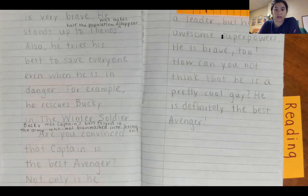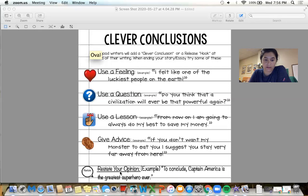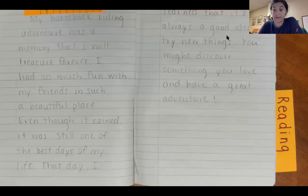So this was on the chart. I picked option number 5 here. I restated my opinion. Okay, now I'm going to show you my narrative piece, and I'm going to show you a different clever conclusion that I picked. And maybe you can try to guess which clever conclusion I picked here.